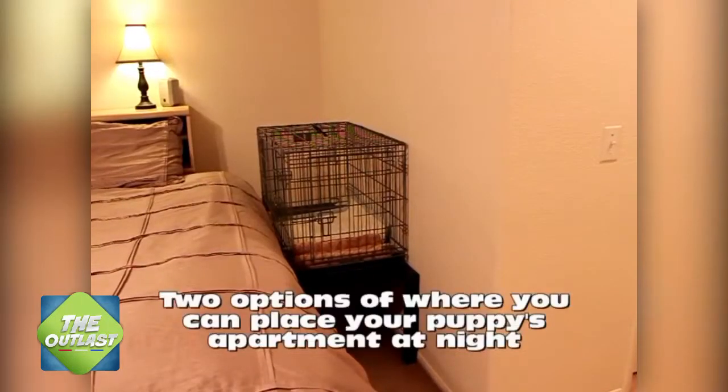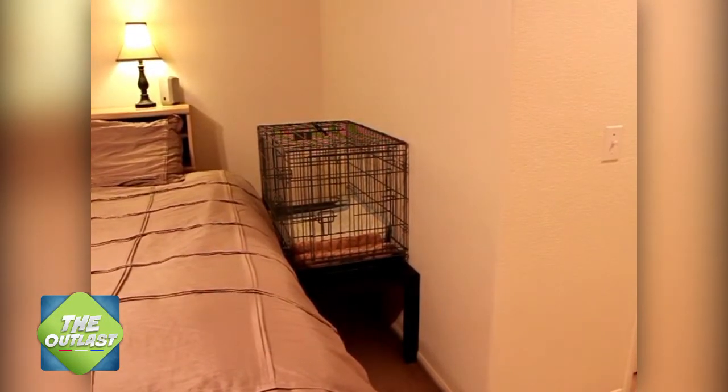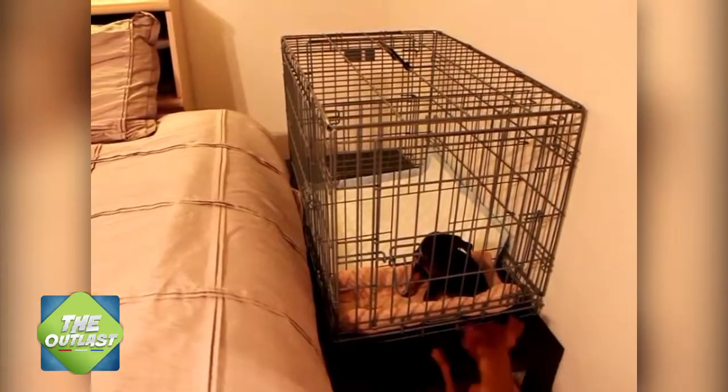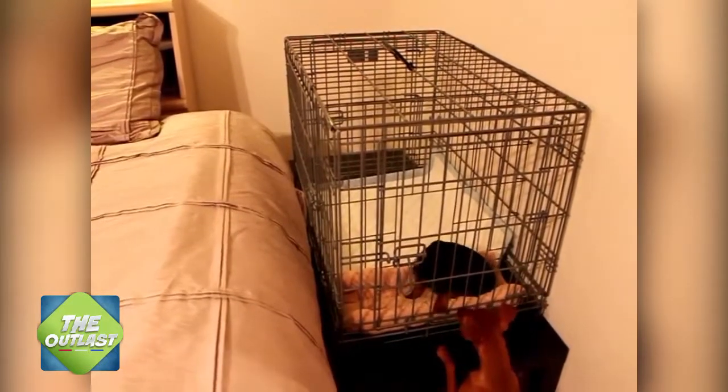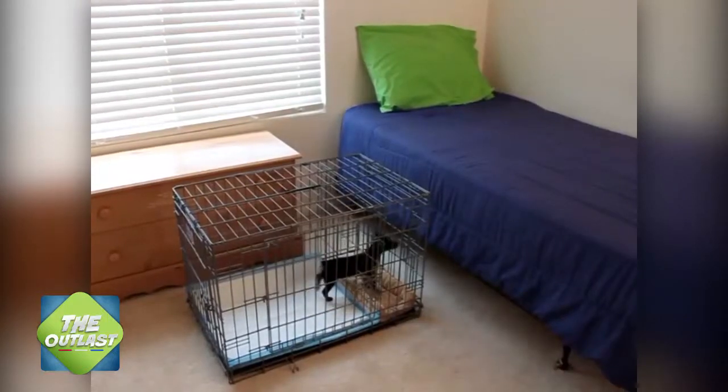You have two options of where you can place your puppy's apartment at night when it's time to go to sleep. The first option is placing your puppy's apartment next to you in your bedroom. If you have a small puppy, we suggest elevating your puppy's apartment on a sturdy table so your puppy can see you. Otherwise, placing it on the floor is fine as long as your puppy can still see you.